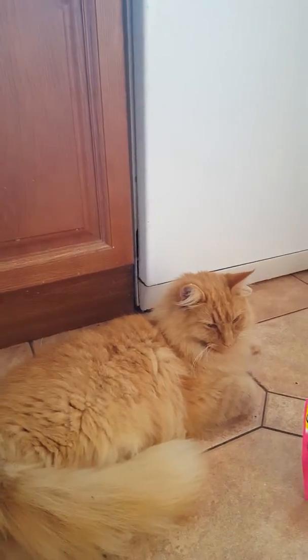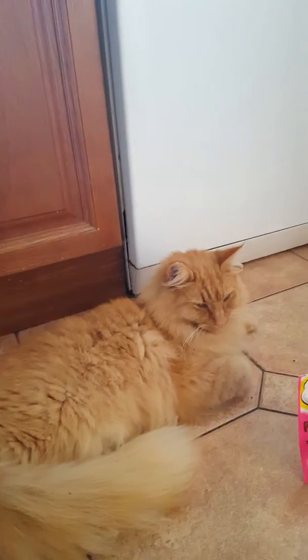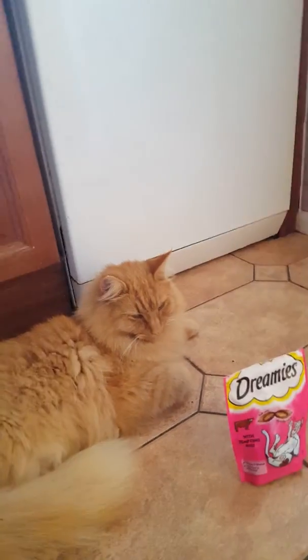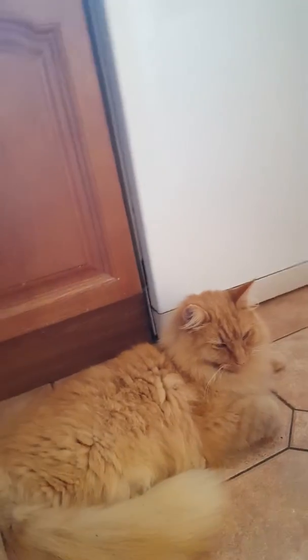Luckily, the Norwegian forest cat doesn't have many medical problems, so we don't have to worry too much about his health side. Though we do have to make sure that he has a healthy diet. We get him normal cat food, and he loves his treats every once in a while.